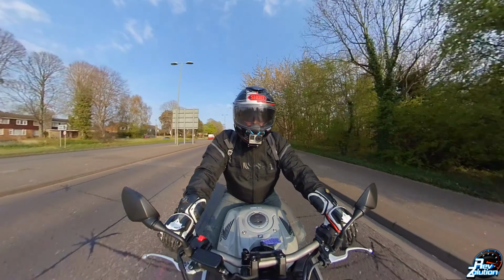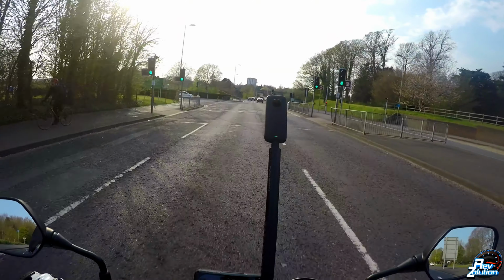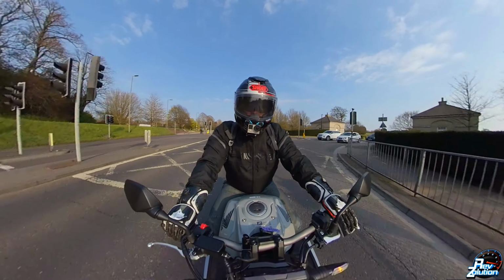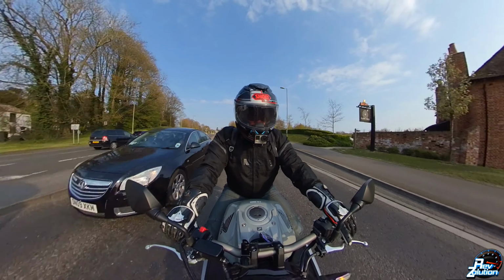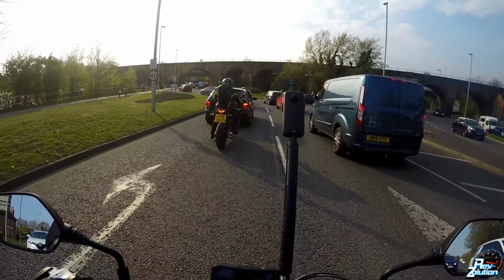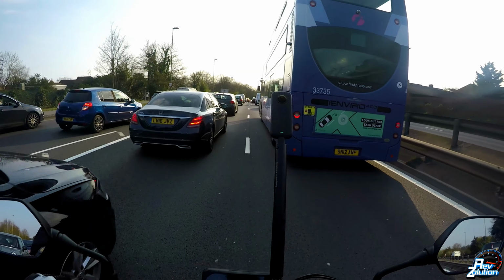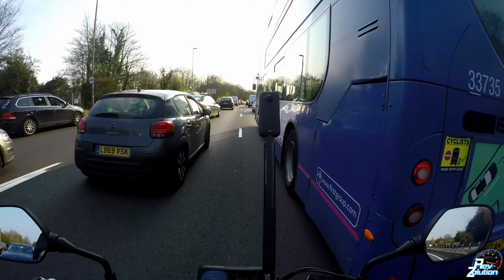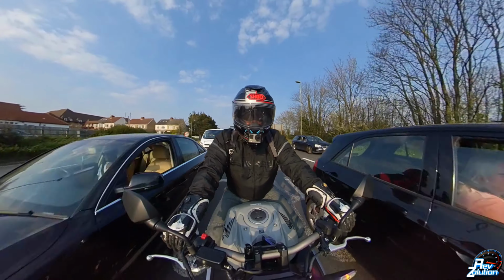So, quick-fire positives about this bike. It looks amazing, it sounds brilliant, it's got loads of usable power, which is another good thing, because when you actually use that power, you haven't got to wring its neck, but it's enjoyable using the power. I love the filtering aspect of this bike. It is such a good bike for filtering.